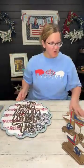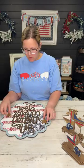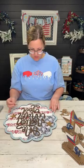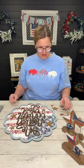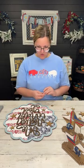So now I'm just gonna add some stars. There's some really big ones, you guys. I don't know that I want them. Maybe a couple. You get quite a few with the cutout. I don't know how many I'm gonna use yet. 12? Isn't that how many you get? Yeah, you get 12.